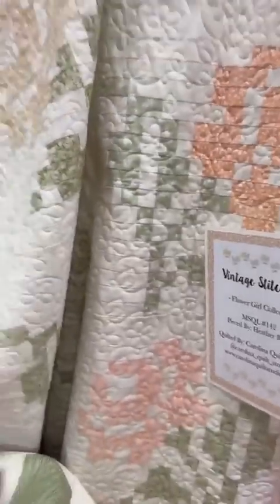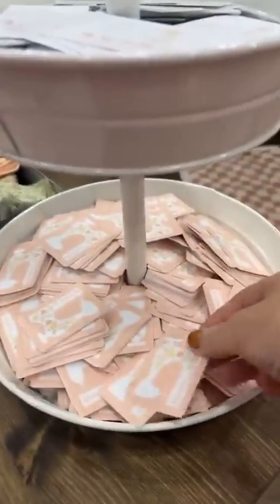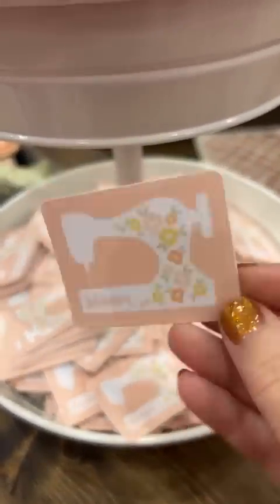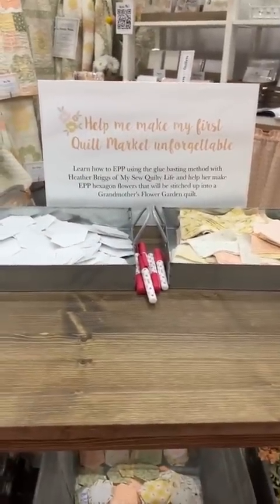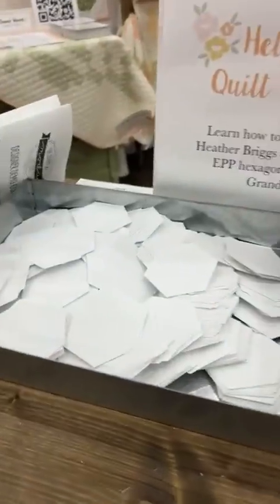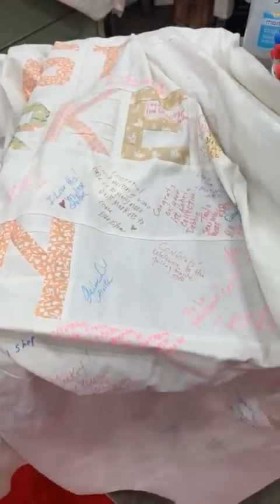So this is the Flower Girl fabric. Heather Briggs, her very first Quilt Market. Oh, look at her stickers, y'all. Oh, so cute. So she's doing something really fun. So quilt shops, come by and do an EPP flower with Heather, and she's gonna put this together. Look at this, y'all. Oh my God, how special. What a fun way to come to your first Quilt Market.